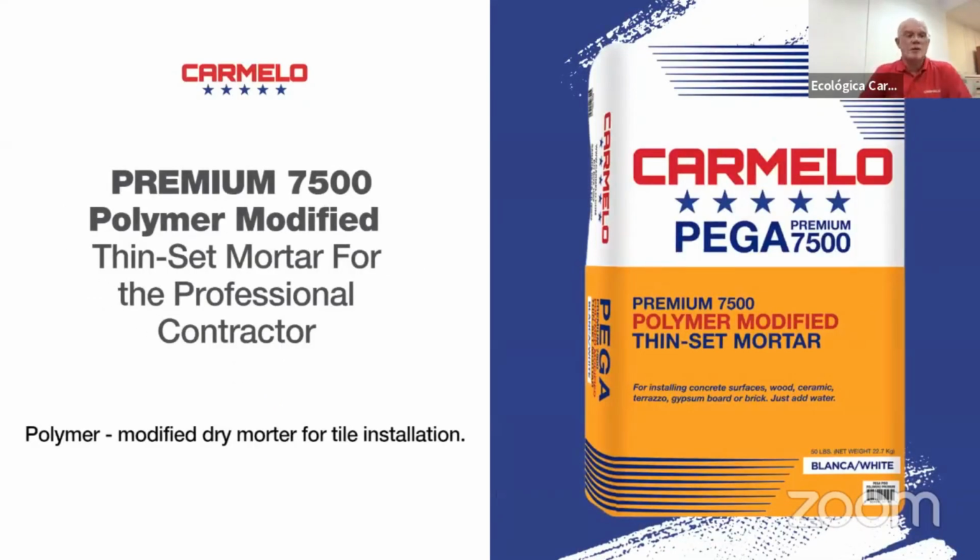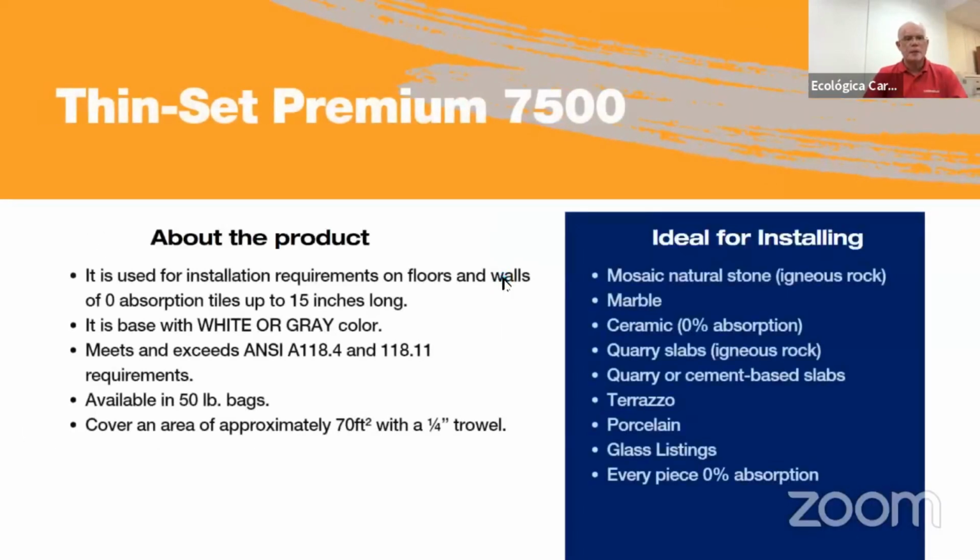Then another step higher, as you can go, is a premium 7500. Again, it's a polymer modified thin set mortar. We call this a professional grade for contractors. The polymer modified dry mortar, you can install it in walls and floors, using tiles that have zero absorption, up to let's say 15 inches in length. It'll cover 70 square feet in a quarter-inch, and it's ideal for mosaic, marble, prairie slabs, terrazzo, and glass listing.